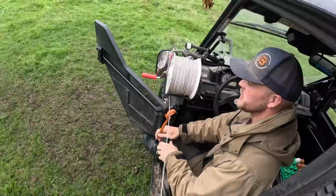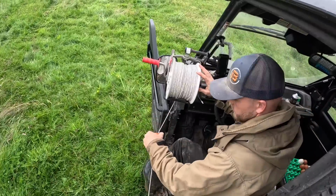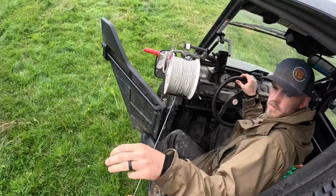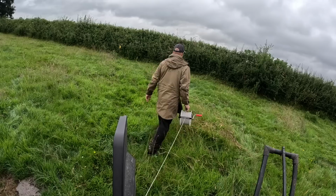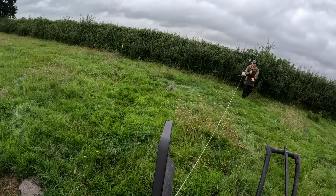Okay, I'll give him his dues. This fencing rig's quite good. Get it nice and tight. Lovely.